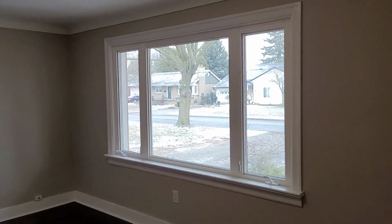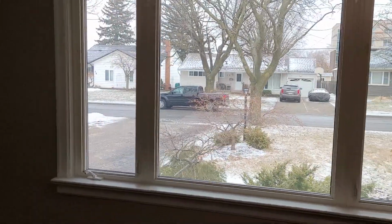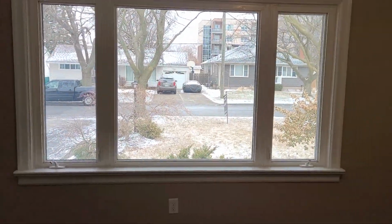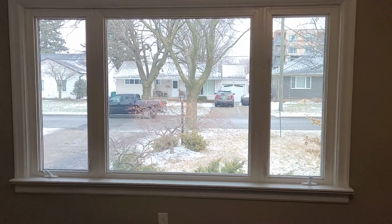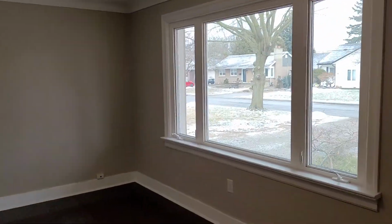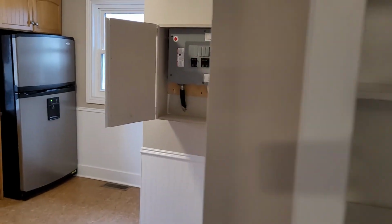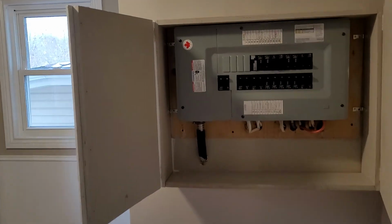Downstairs is a 2-bedroom, 1-bathroom apartment in the basement with a large furnace room, utility room. On this property, we did an energy audit through the government, and we did a significant amount of renovations in order to get this all done.